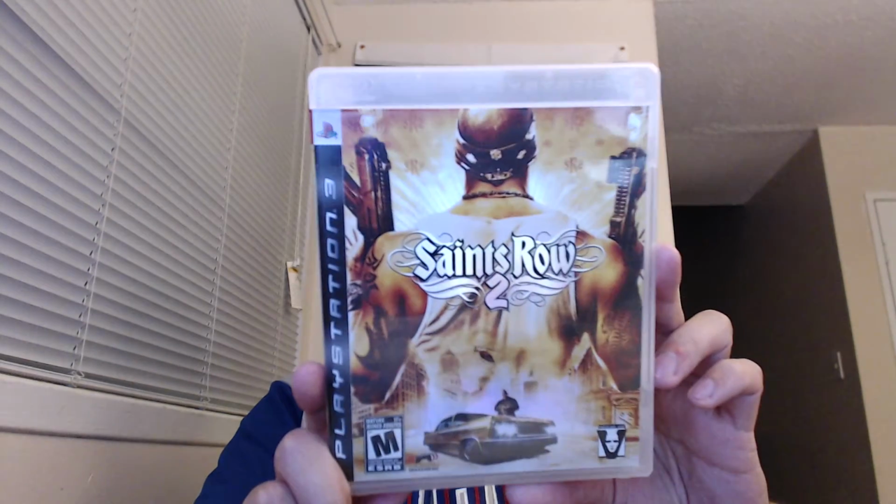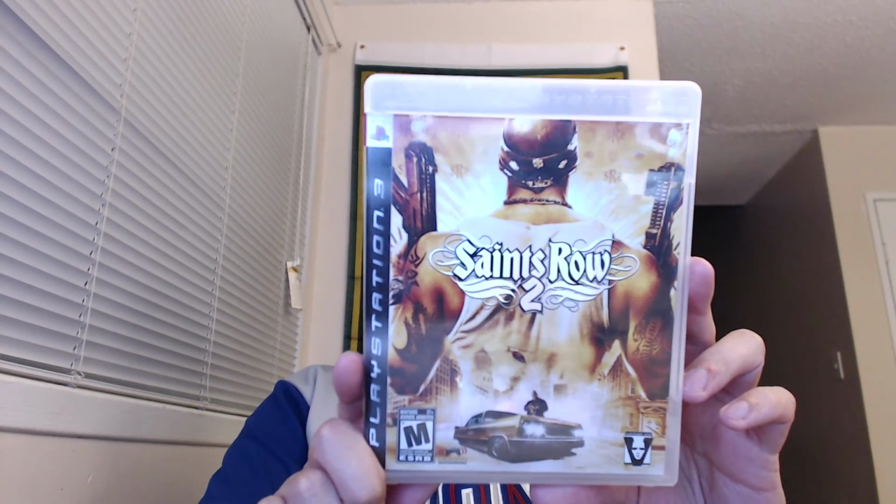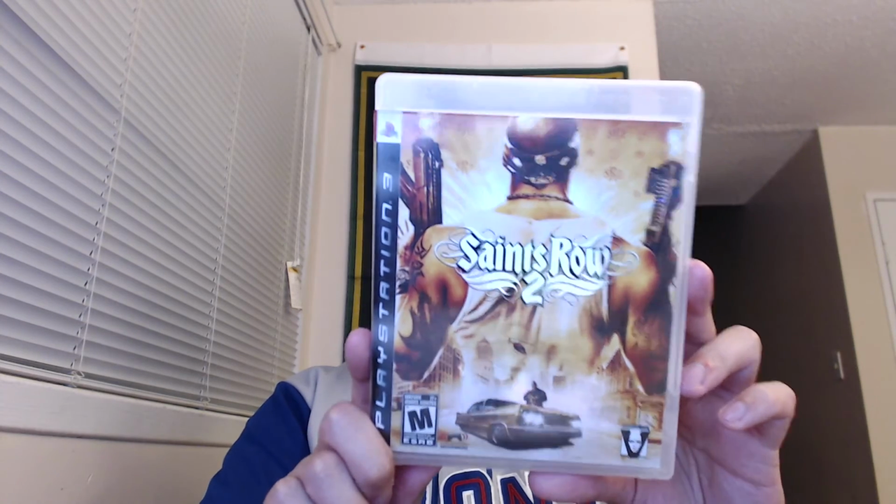This one is just another copy of a game I already have on another system, but I like comparing systems from the same era to each other. So Saints Row 2 for the PlayStation 3. I have this one for the Xbox 360, but again, I'm kind of curious. I always like seeing how they look one from another. So this one, headed back to the Xbox and the Xbox 360.